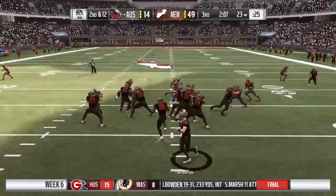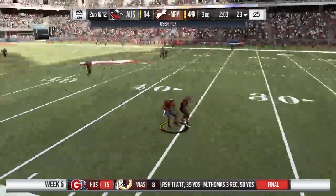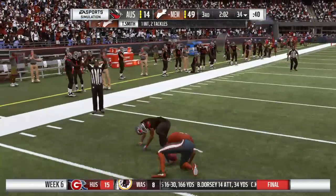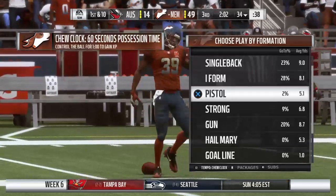I thought they were going to switch out of it. I didn't know if they felt they didn't have time or what the case was. Well, in any event, yep. And this is going to be intercepted. Picked off at the 36. And his guys are going to take over at the 34-yard line.